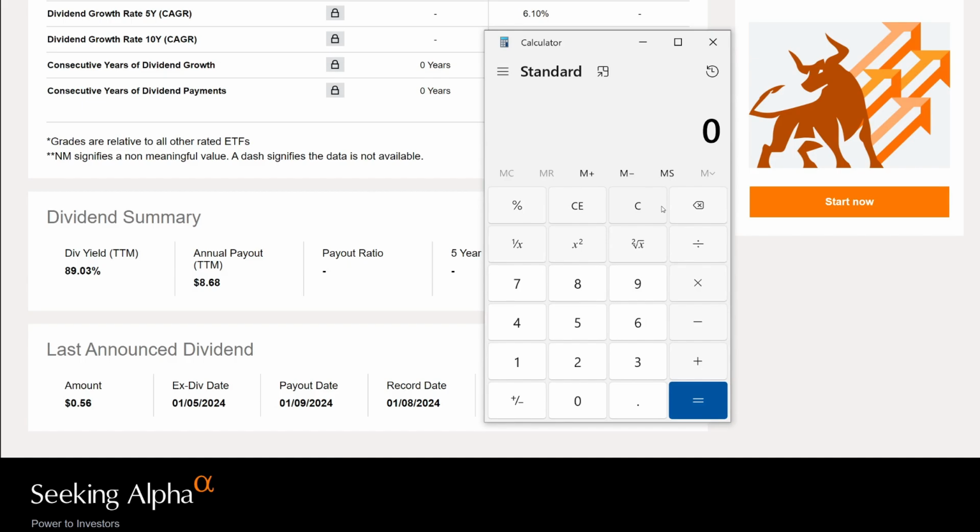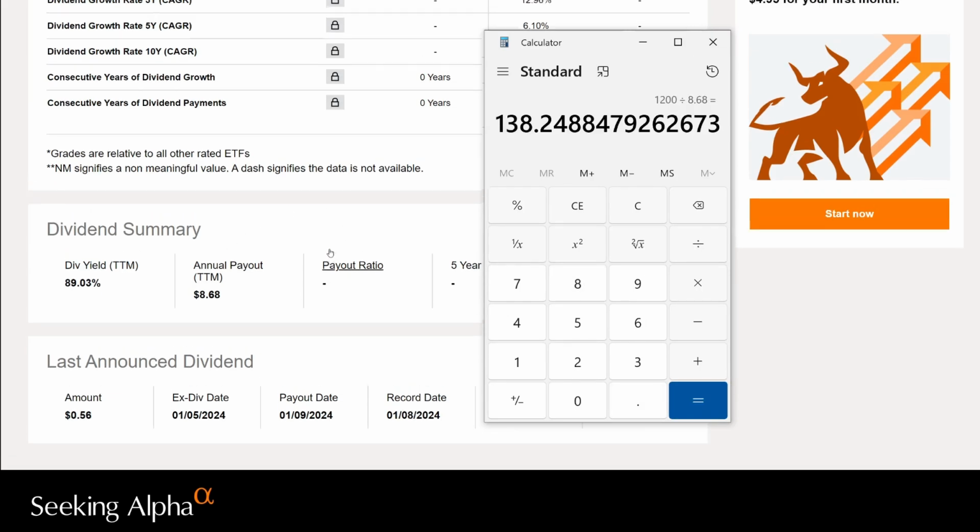Let's go ahead and do the next one, guys, which is $100 every single month. You can actually take the previous answer divided by 10, but since we do have the calculator and people that want to just see the math behind this, we'll walk through it. So we want to make $100 every single month. Again, 12 months in a year, so $1,200. And then if you divide it by the annual payout, which is $8.68, that means we would have to own 138 shares of this.